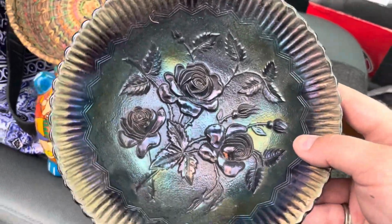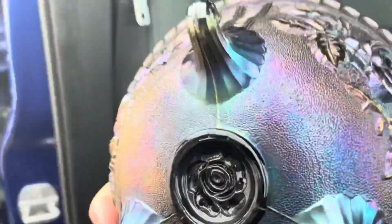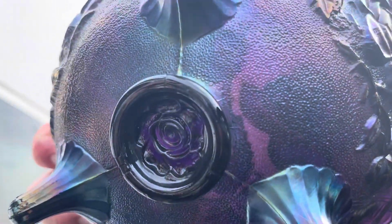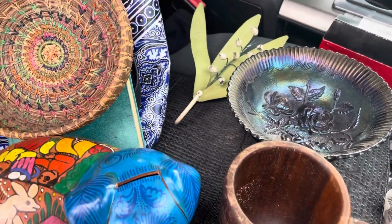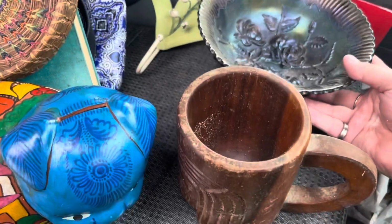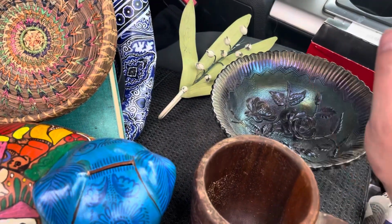But I grabbed it mainly for the mystery of that, and it's either cobalt or amethyst. I couldn't get a good look. It might be cobalt. No, amethyst. I want to see if that's the color of the glass underneath the carnival finish. But it was a pretty piece. The price was right, so I figured I'd take a chance.